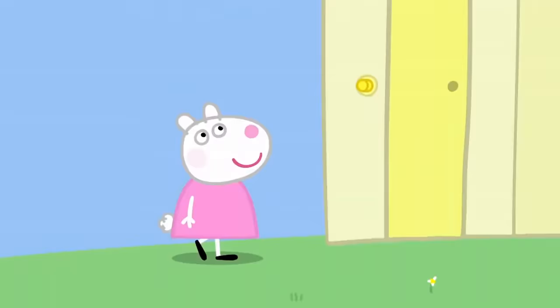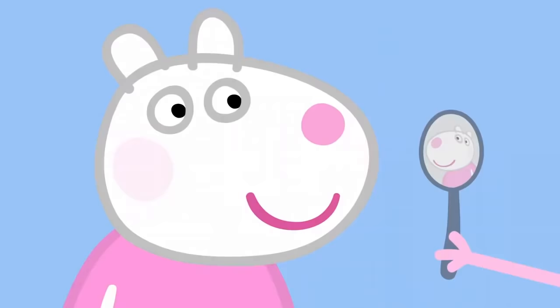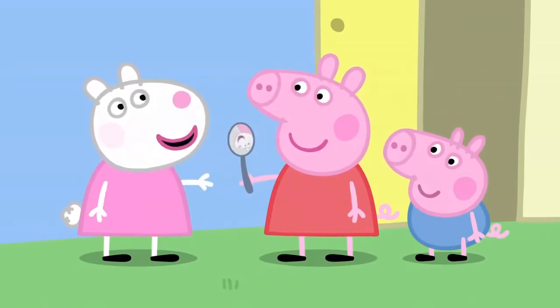Suzy Sheep has come to play with Peppa. Hello, Peppa and George. Hello, Suzy. Look at that. It's a spoon. It's a shiny spoon. Look, I can make you go upside down. Ooh, how does that work? It's magic. My daddy says so. Let's find some more magic shiny things in the garden.